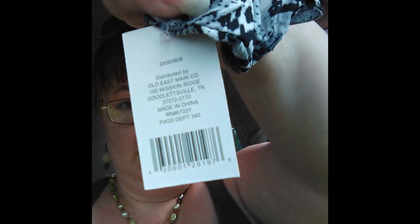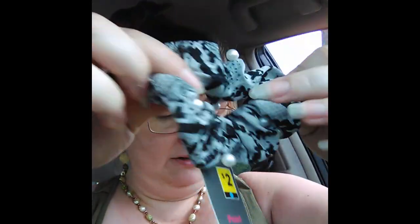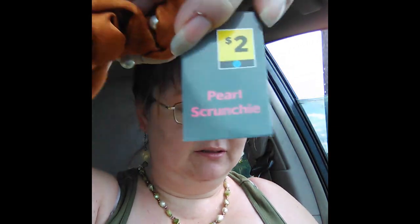This didn't have a penny. It didn't have anything on it, but it was in with the pennies. And this was a blue dot. This pearl scrunchie, another pearl scrunchie, blue dot. I was trying to find the big ticket items, guys, but there was none to be had today. So I just went for the little stuff because people had been pulling stuff.